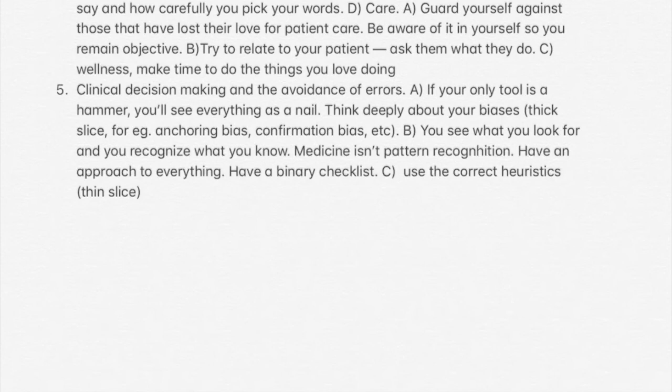I've seen cases where somebody has come in with pharyngitis and it turns out that they've got a retropharyngeal abscess or a peritonsillar abscess, or they've got epiglottitis. So be careful when people say that somebody has something, and then you think that that's what it is. You have to have a checklist for almost everything. So have this binary checklist.